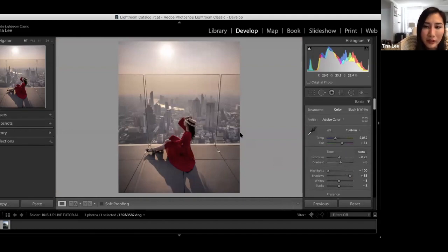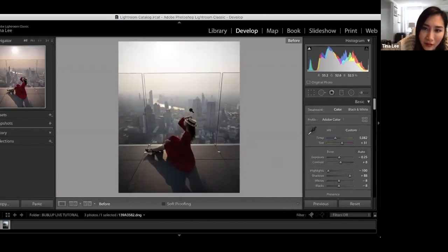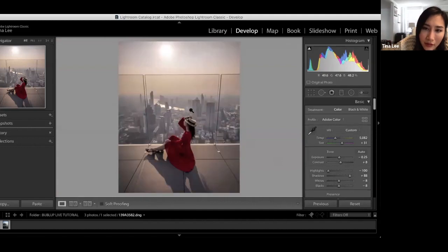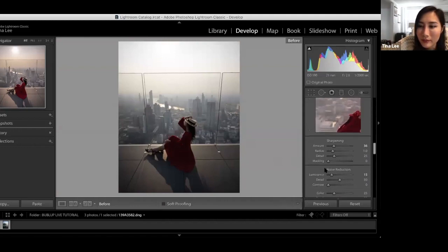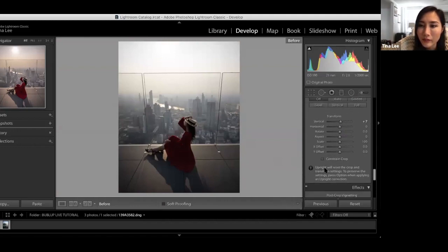Natalia is asking a good question: how do you see the before and after while you're editing? With the shortcut key, the slash key, like this, now you can see the before and the after. Slash key, slash, okay?